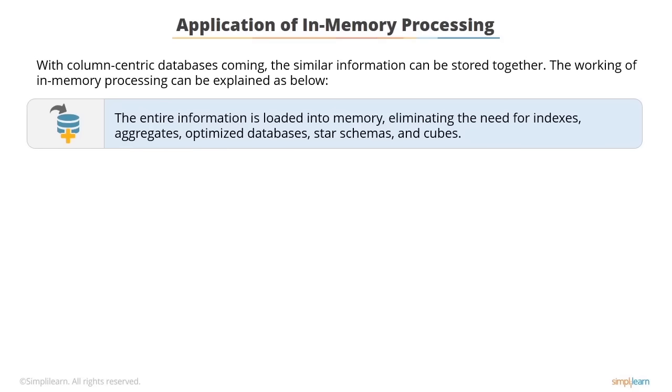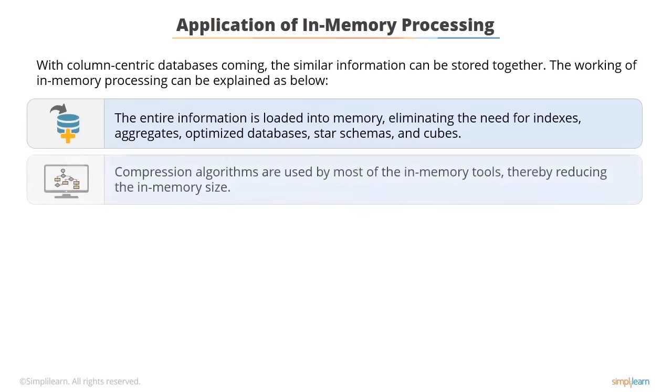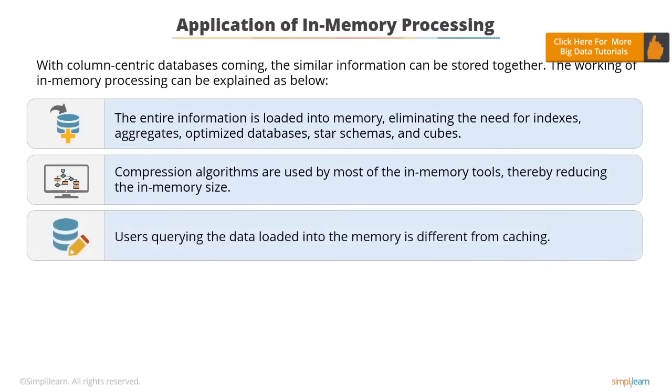In an in-memory database, the entire information is loaded into memory, eliminating the need for indices, aggregates, optimized databases, star schemas, and cubes. With the use of in-memory tools, compression algorithms can be implemented that decrease the in-memory size, even beyond what is required for hard disks. Users querying data loaded in memory is different from caching. In-memory processing also helps to avoid performance bottlenecks and slow database access.